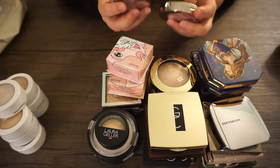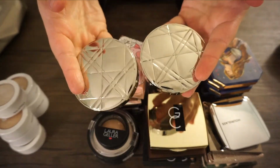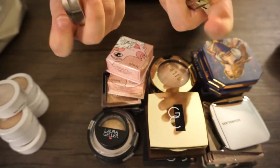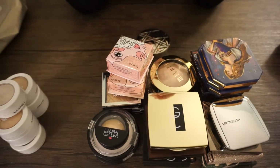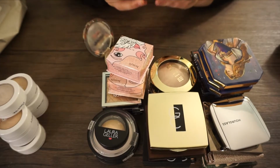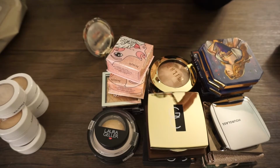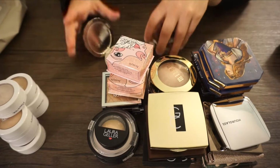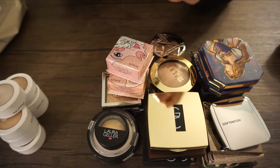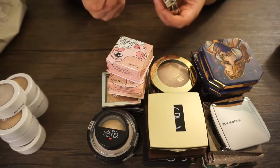Oh, this is hard. My Dior Skin Nude Air Luminizers. I love both of these. They're both gorgeous. I have shade 1, which is more nude, and then shade 2, which is more pinky. Do these still swatch okay? These still swatch beautifully. I mean, really beautifully. Honestly, I don't want to part with either one.